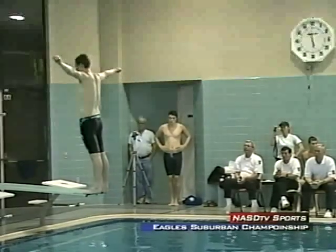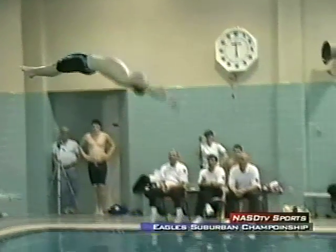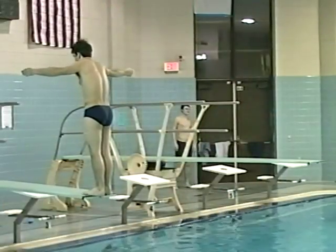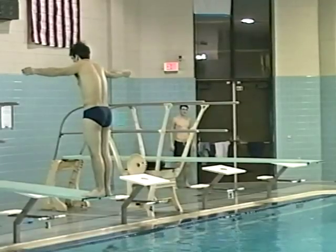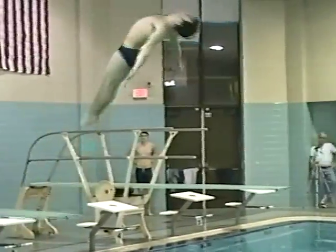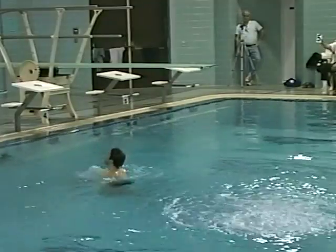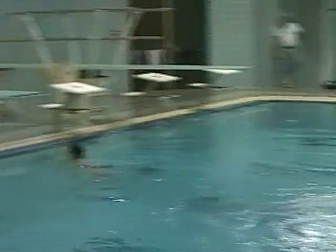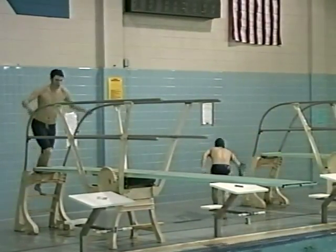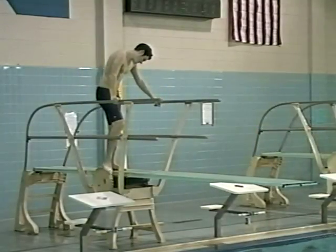Back dive straight. Same dive as before. So Luke actually had a better back dive than Nick did there. So 5, 4.5, 5, 4, 5. There's Max Feeney of Lower Merion. He's doing a reverse dive straight.